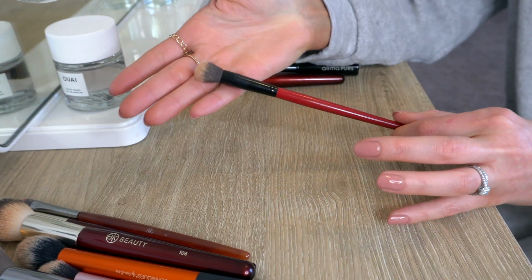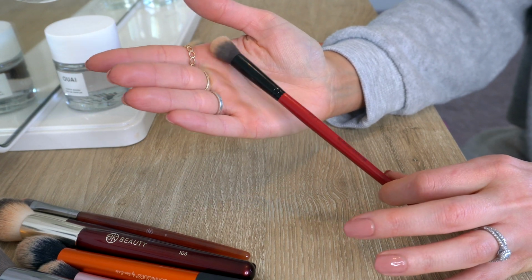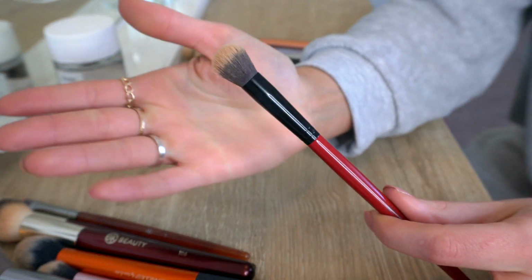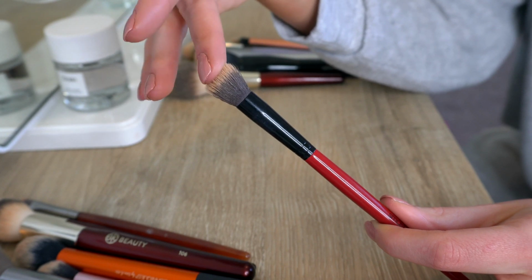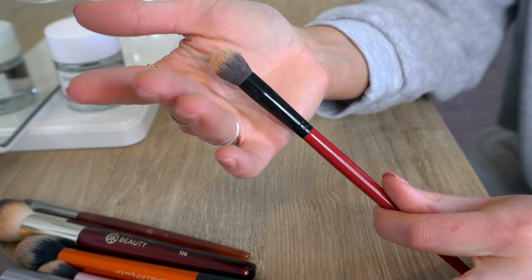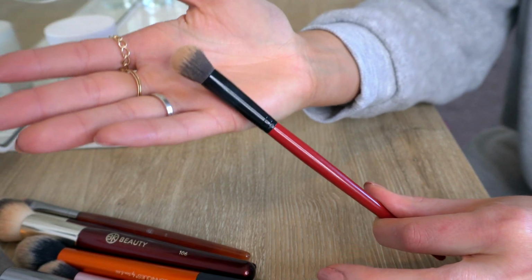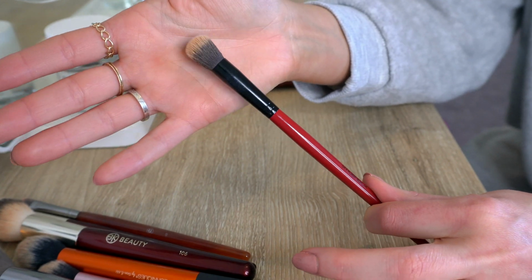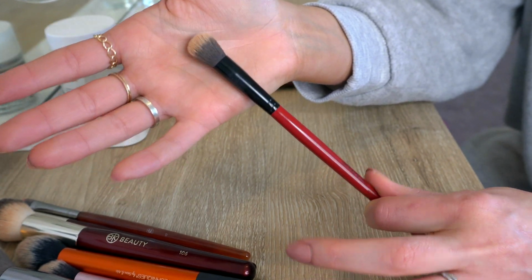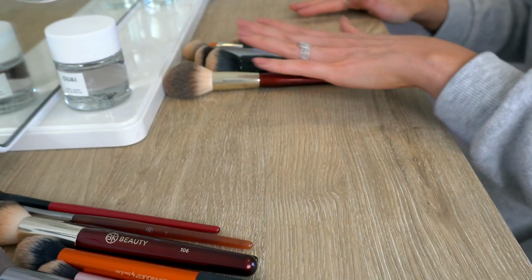Next is this. This is from Smashbox. It's the blurring concealer brush. It's a tiny little dense brush and it's so good for concealer. This is again one of my favorite brushes that I have. I use this all the time. It's basically a mini version of the blurring foundation brush that I love. So that I will definitely be keeping.